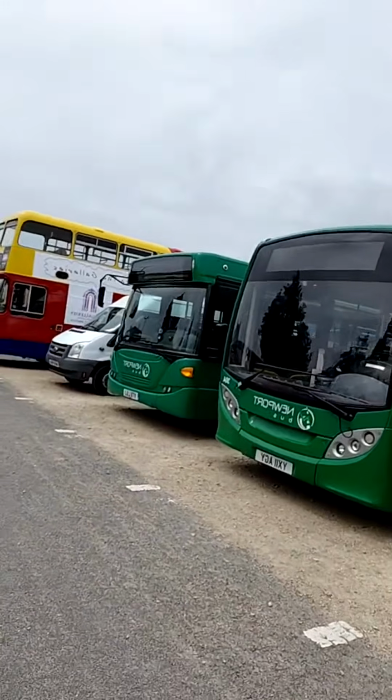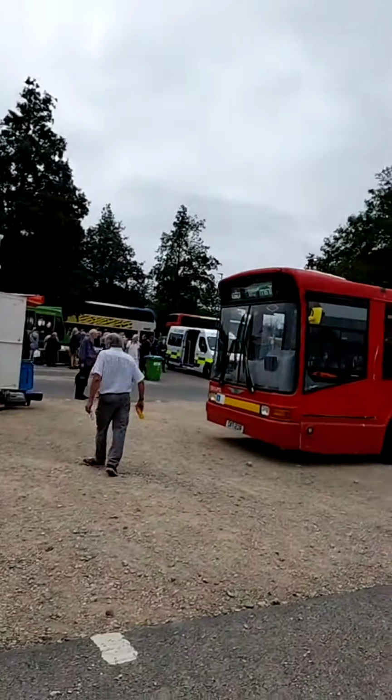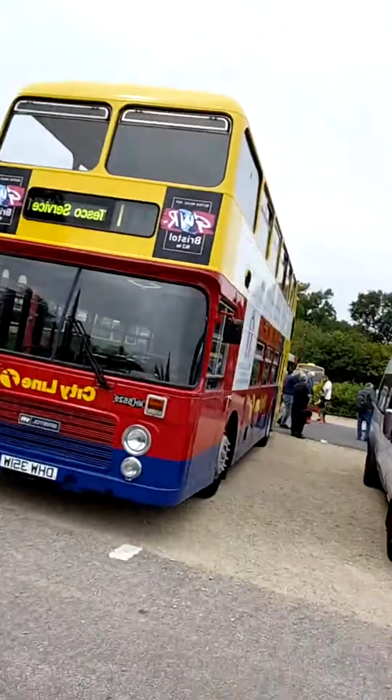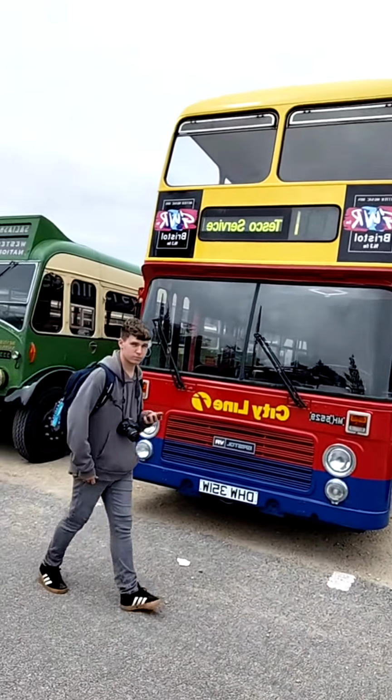There's some more. How about we go to the vintage cars? Because we haven't gone there yet. And then you've got DML 41403. There's a Bristol VR. That's a City Line, which is Marlborough Street 5529. So we're just going to go to vintage cars, and then we'll look at the next row.